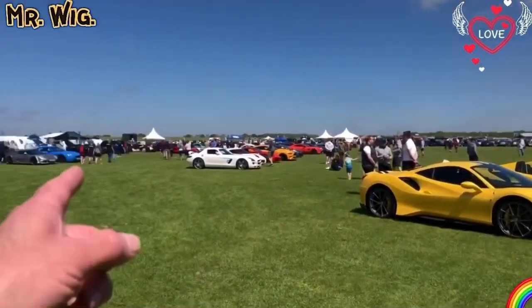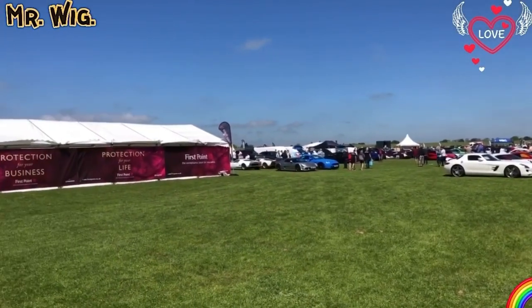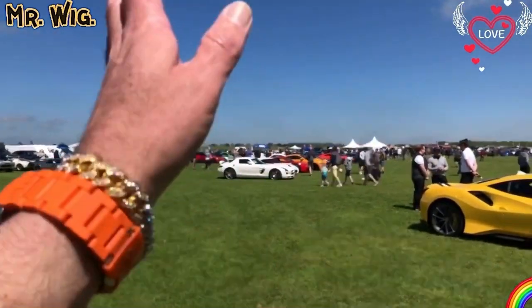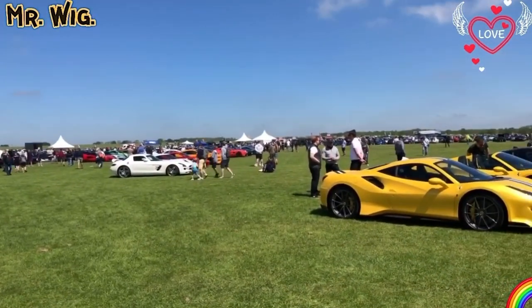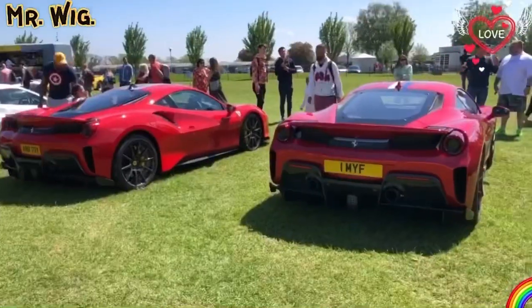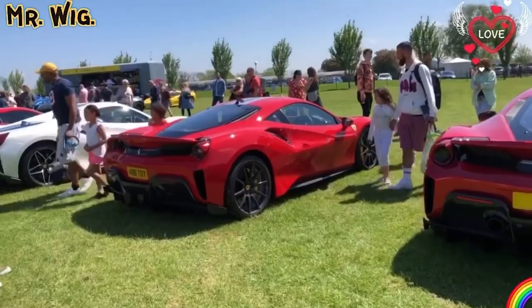As you can see all the way around, look how many people is here. There's a place, it's like a track 600 yards long where people, I think they can test, I wouldn't say the top speed, but they can race against each other here. Awesome cars that we're gonna find here, guys.